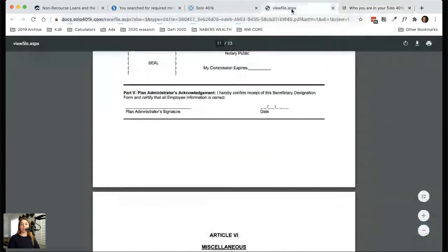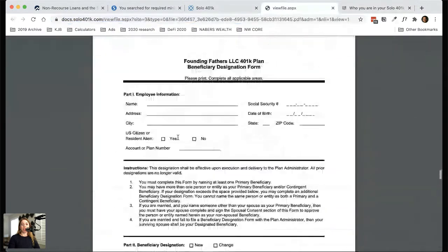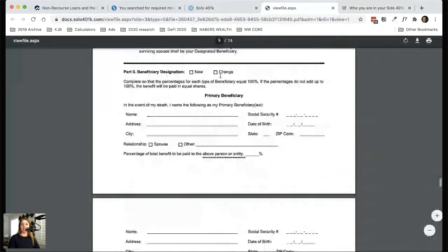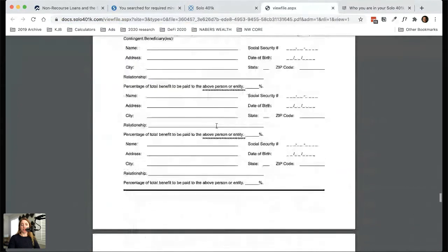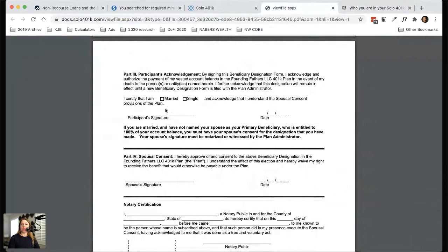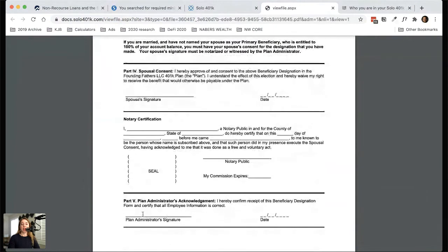So if we go back just here to the beneficiary form, then you would fill out your information in the top part as the employee. In the middle section here, you'll designate your beneficiary. You can have as many as you want, primary, contingent, etc. You sign as the plan participant because it's your plan. You're participating in the company retirement plan. And then you sign as the plan administrator because you're also in charge of running the plan. So you'll sign in all of those places.